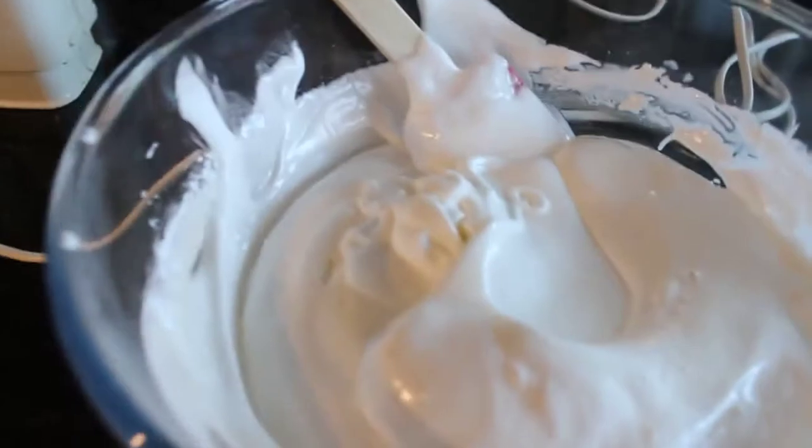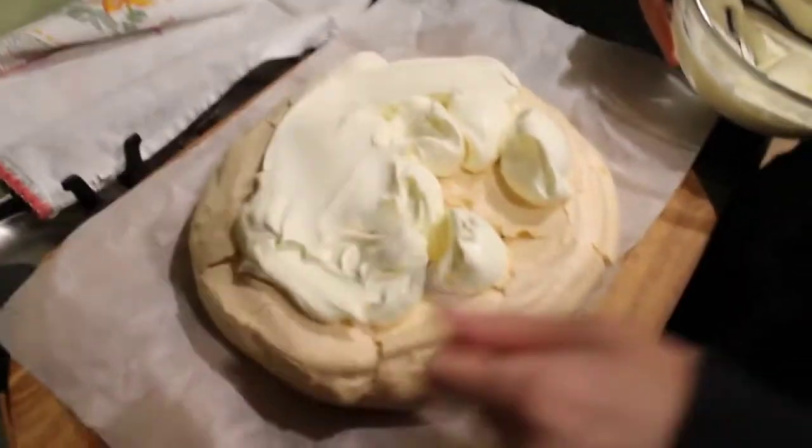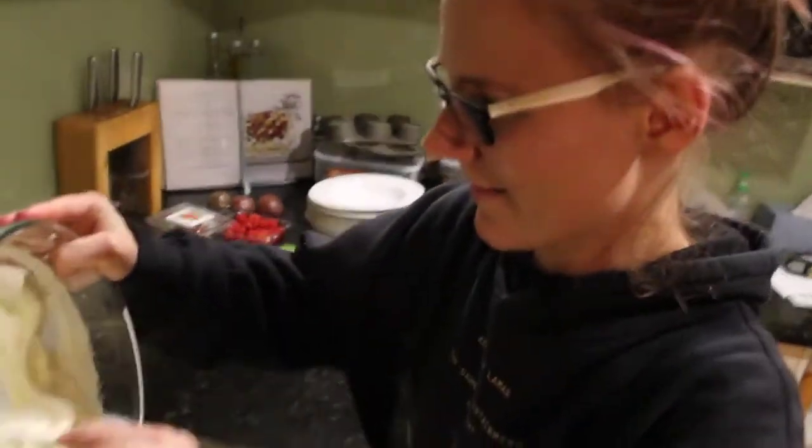Pavlova time! There she is. It's a pretty dirty oven, but that's me pav. So you cook it, well, this one anyway, for about an hour. 30 minutes on 170 and then 40 minutes on 140, fan forced. I'll show you what it looks like when it comes out. Oh yeah, that looks good. Good job. Almost done.